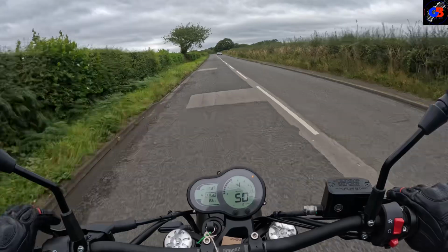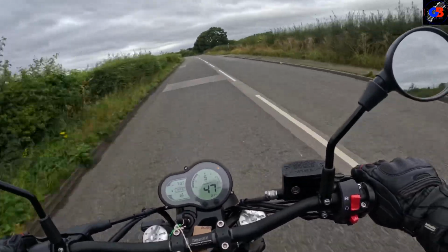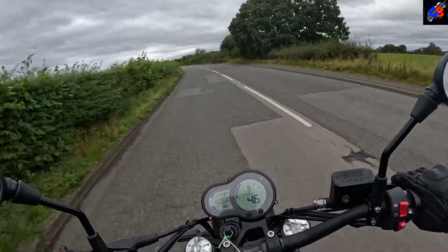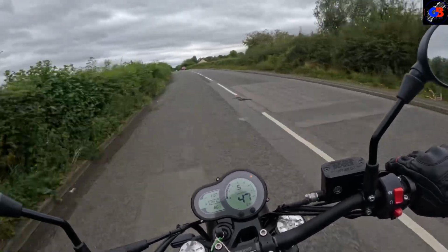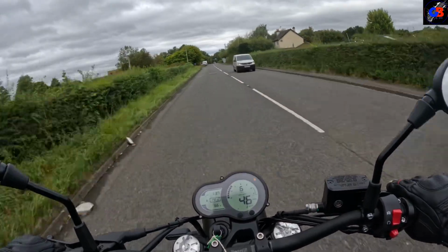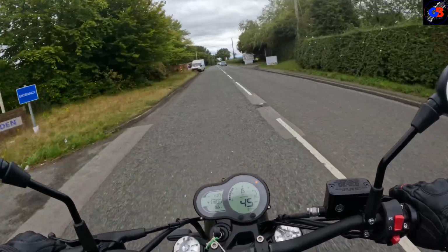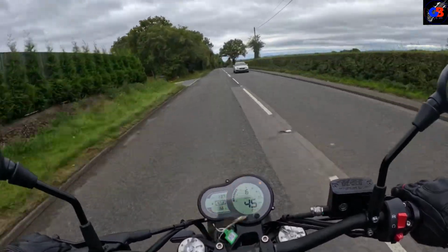The difference is there to be seen. So I'm slowing down for the sake of the camera, but you can see the difference between a bigger bike and a 125. That got to 60 mile an hour in, well, not even half the time, it got to 60 in seconds. And yeah, there's a massive difference between this and the 125s.